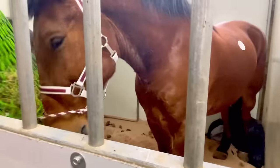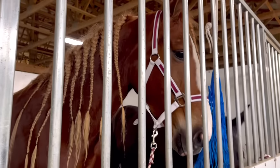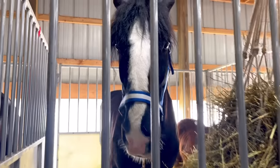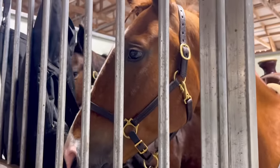Like the build. This is what I'm into. This bay was so well built and stocky, just a good bone structure. That's what I'm about. And oh my gosh, this Belgian, I don't know if it was a cross, the mane, just absolutely stunning. I love seeing all these gorgeous horses. This Shire was super pretty as well. I mean, it's just really amazing seeing these beautiful breeds and such diversity.